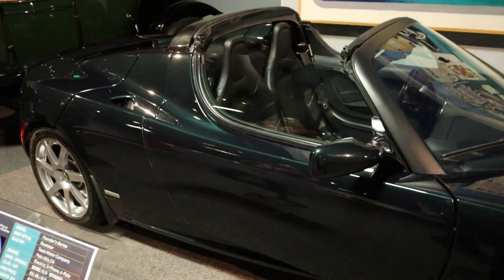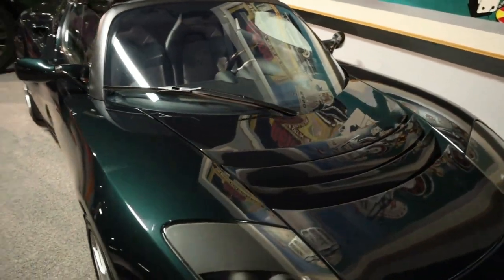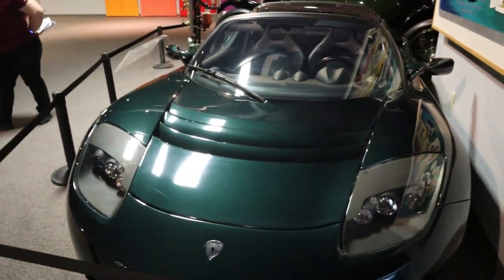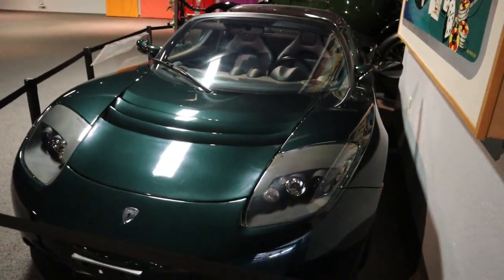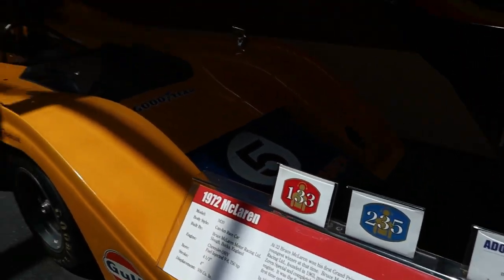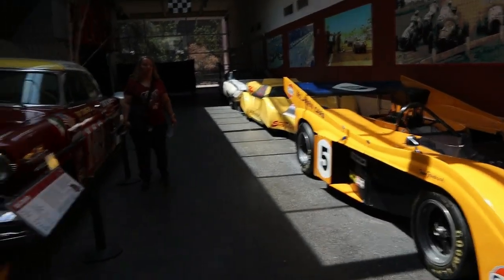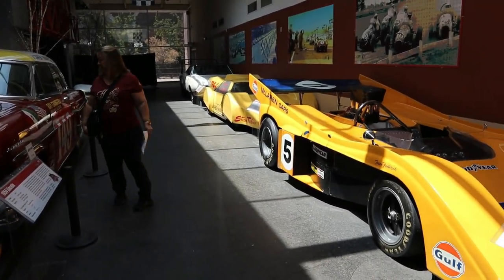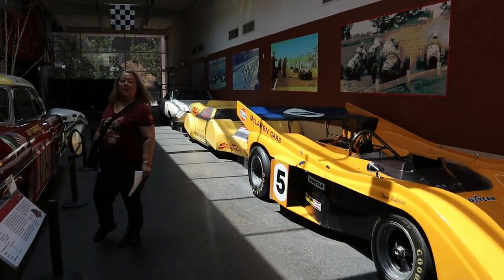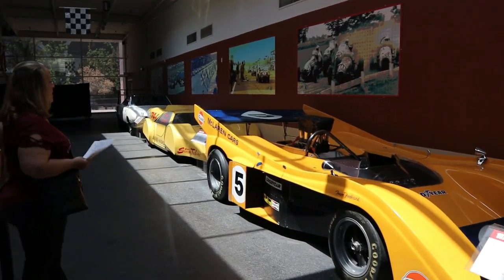A Tesla like this is an extremely fast car. It'll do 0 to 60 miles an hour in 1.9 seconds. Surprisingly enough, a Lamborghini can still beat it. A 1972 McLaren racer. That's pretty cool. That's very cool. Look at where that engine is and the exhaust.